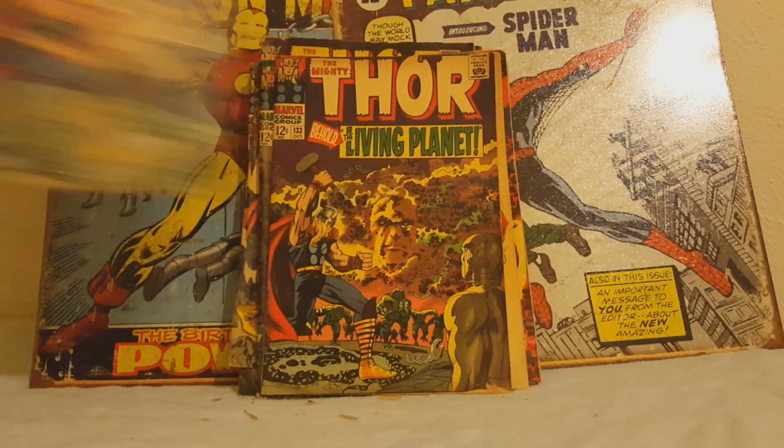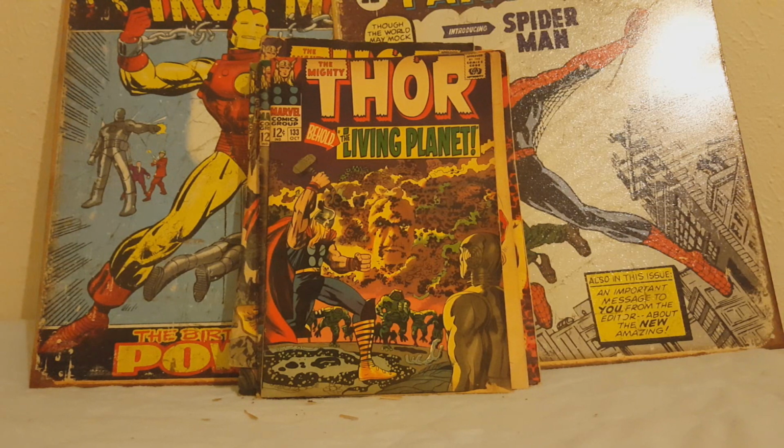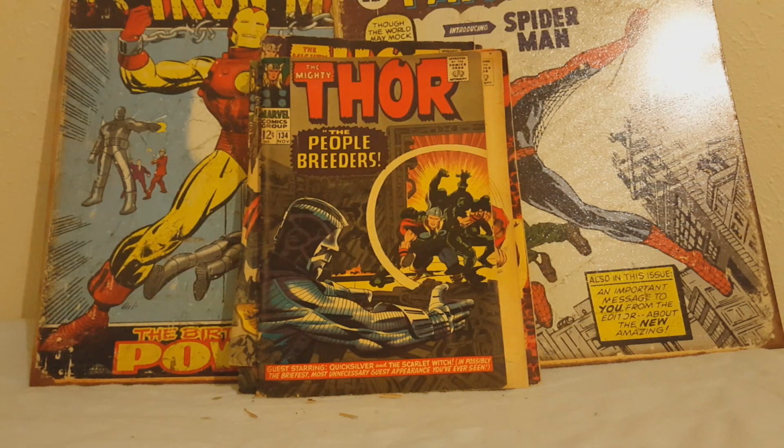Issue 132. 133, Living Planet. Look at the cloud. Look at the detail on that, man. That's awesome. I can only imagine in 1966 or 67, when most of these were from, how cool that would have been to see something like that. Got like little aliens and stuff at the bottom. Oh man, it's exciting for me because I'm really into older comics. Still like newer, but mostly older.